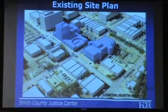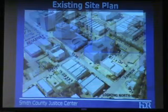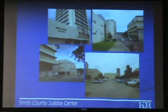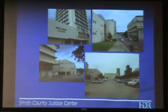So that really becomes the area that we're going to build upon for this conceptual design. It's just another shot of that, looking at it from the south. The main entrance for this jail facility will be on Elm Street. These are just a few shots of your existing facilities over there. One looking down Spring Street in your upper right, and then one looking at the Smith County office building tower that's currently there that will be torn down.